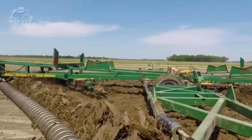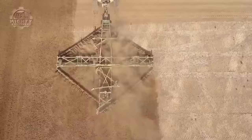By significantly reducing the need for multiple passes, the Butte discs save valuable time and resources, making them a game changer in modern agricultural practices.